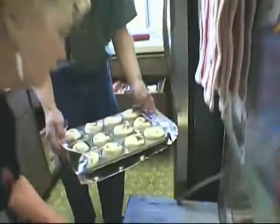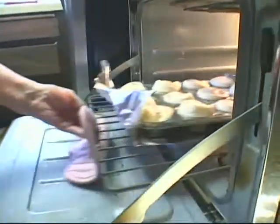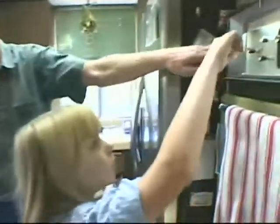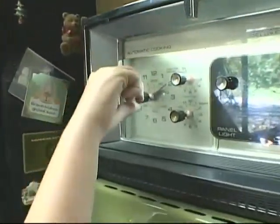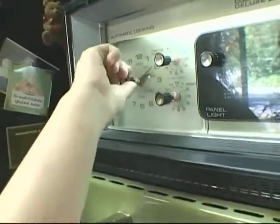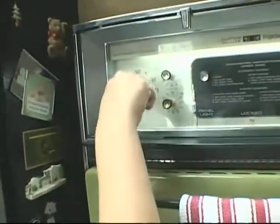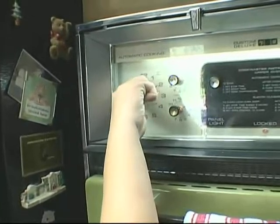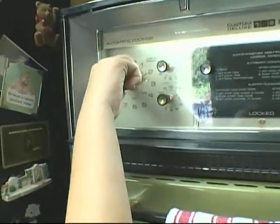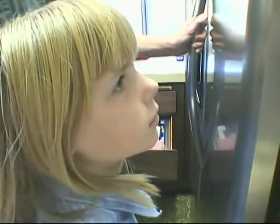350. How many batches do we make? Wait a minute, let me pull it out. Okay, set it for 25 minutes. Here. Keep going. No, the other way. Are they done already? No, the other way. Oh, I see. 25. There we go. That's 15. This clock goes backwards. That's 30, 35, 40. Look at where 20 and 30 are and go in between 20 and 30. That's good. I see.